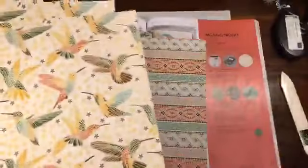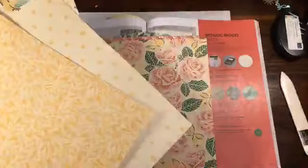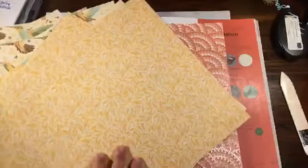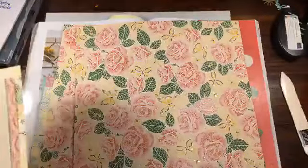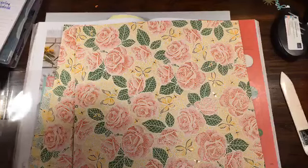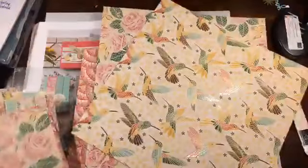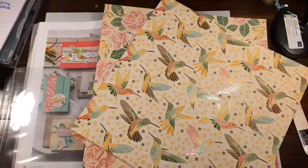So what we'll do is we'll do 2 cards, and we will use both sides. So we'll do 1 card with one side, and then one card with the other side. So we could either do the flowers and the butterflies, or the hummingbirds and then the mosaic. So I'm going to leave that up to you guys. We'll see what we see here.